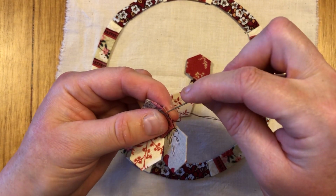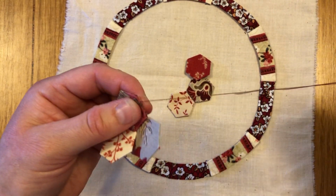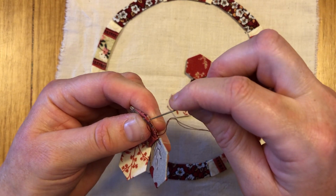So I'm happy I've now got a plan and I can get started, and I think I will start adding things onto the blanket, because I'll have plenty of space to play with, and I can always come back and fill in gaps as well.